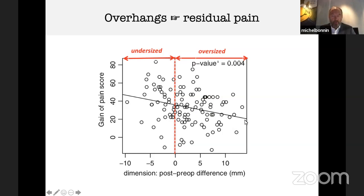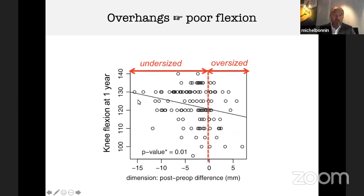And when the prosthesis is undersized, there is a decrease of risk of residual pain. And this is the same for the range of motion. The more oversized the prosthesis is, the less is the knee flexion after 1 year.